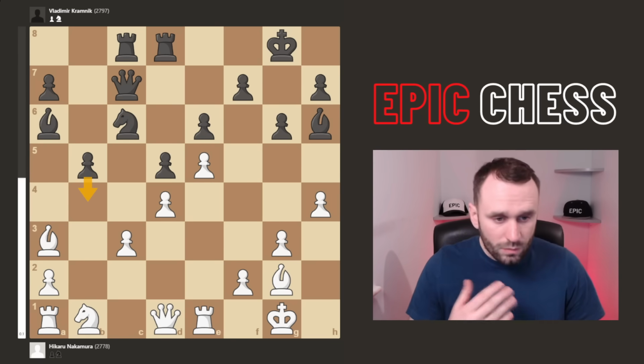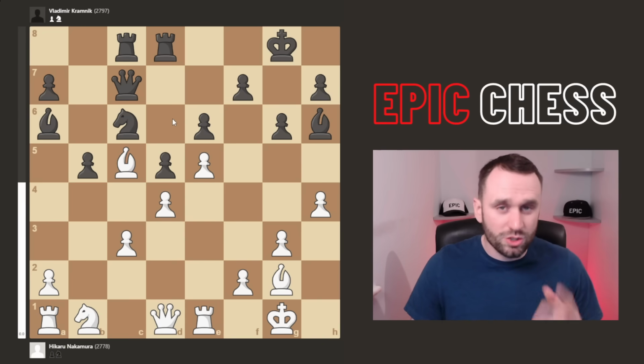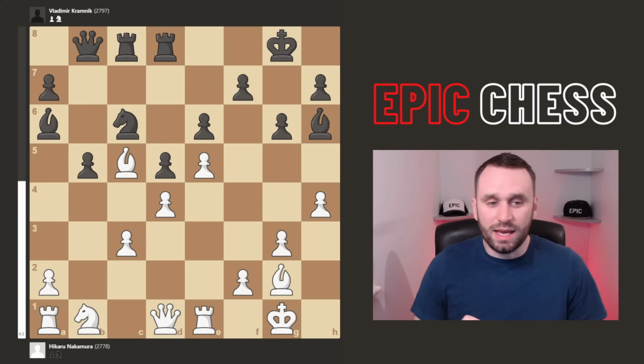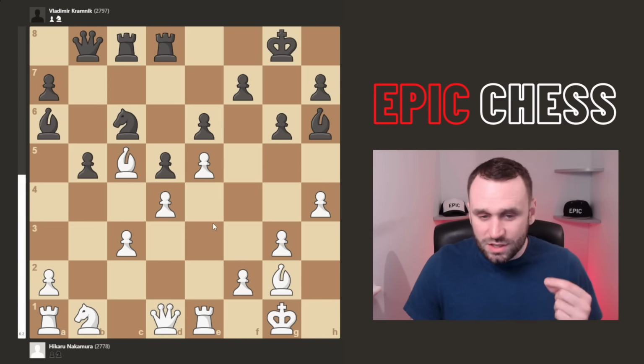So how do you respond to that? Well, we get bishop c5. Now if b4, you can capture, and that's going to be a cemented wooden shield, as Hikaru would say. So queen b8 is played, and it's a multi-purpose sneaky move, because you're setting up b4, and there's another threat.